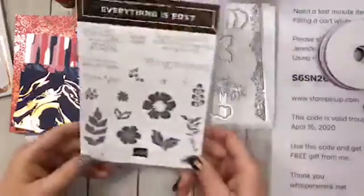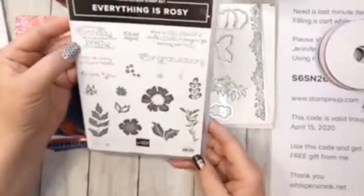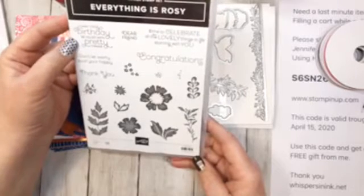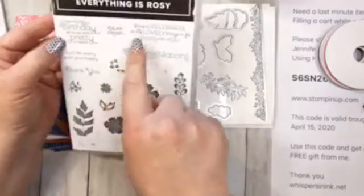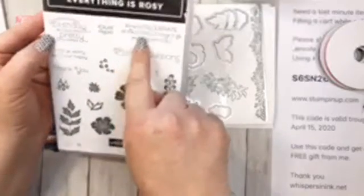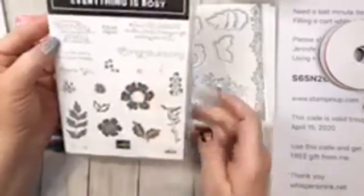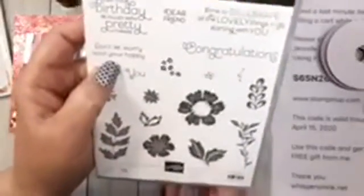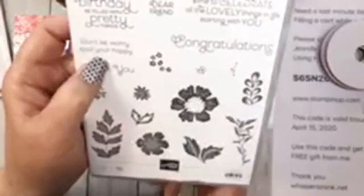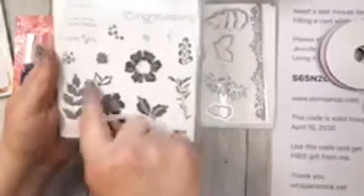You get a full-on stamp set. And the sentiments, I'm going to read them to you, are, may your birthday be filled with pretty things. Dear friends, time to celebrate all the lovely things in life, starting with you. Nice congratulations. This one I think is my favorite. Don't let worry spoil your happy. And then thank you. And then there is some just regular pretty stamps.